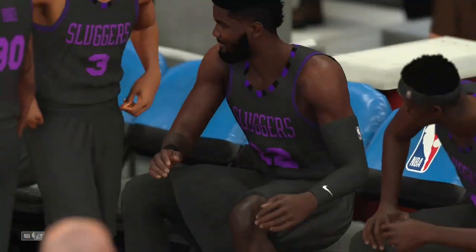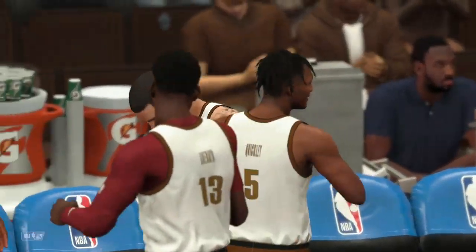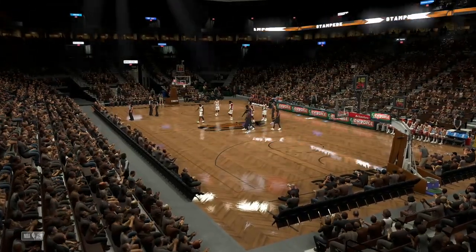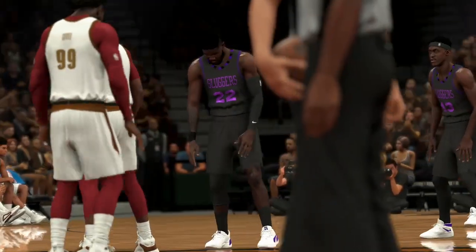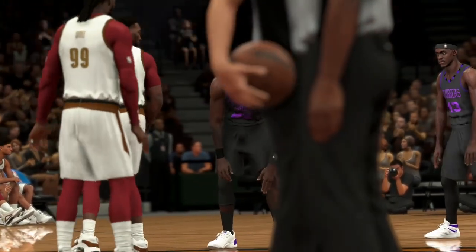Now let's take a look at Louisville's opening lineup. Jordan Poole is out there with Maxey. Then it's Porter. Then it's DeAndre Ayton. And it's Siakam in at the power forward. And for Colorado Springs, Fred VanVleet out there with Caris LeVert. Then it's Jay Crowder. Then it's Saddiq Bey. And it's Adebayo in at the 5 spot.